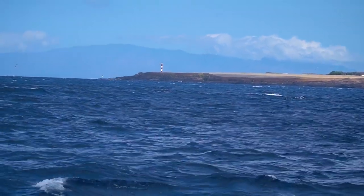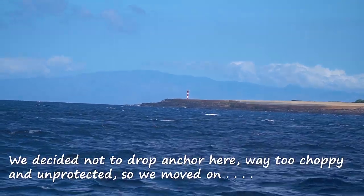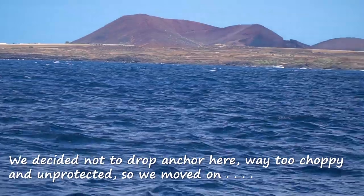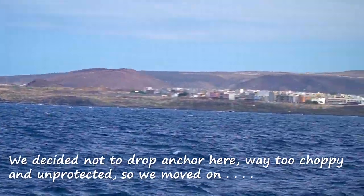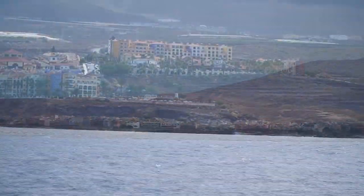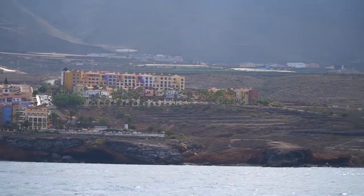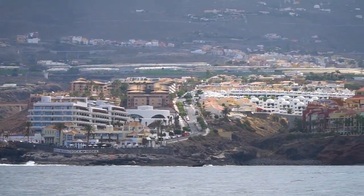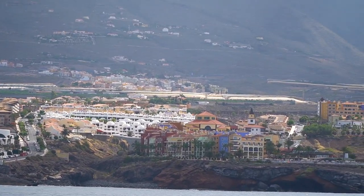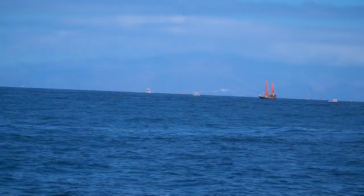Just came around the tip of the island Tenerife, and we tried to go into a little marina over there. We found the entire coastline of Tenerife to be crammed with resort after resort. I have never seen so many resorts, right on top of one another. It is just incredible. And then all the water activities.